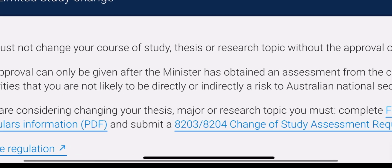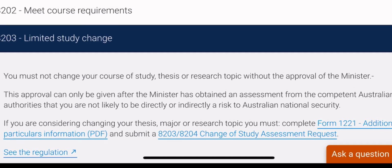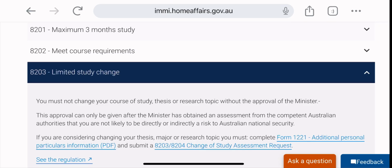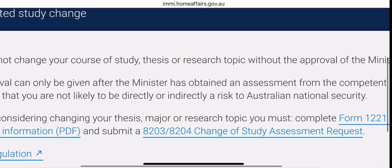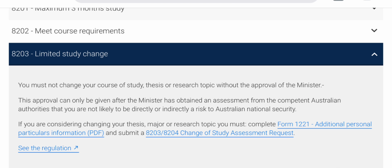Okay, read with me. You may not change your course of study, thesis, or research topic without the approval of the minister. Did you see that? Without the approval of the minister. It never said you cannot change. Now, let's see the condition for approval. This approval can only be given after the minister has obtained an assessment from the competent Australian authorities that you are not likely to be directly or indirectly a risk to Australian national security.